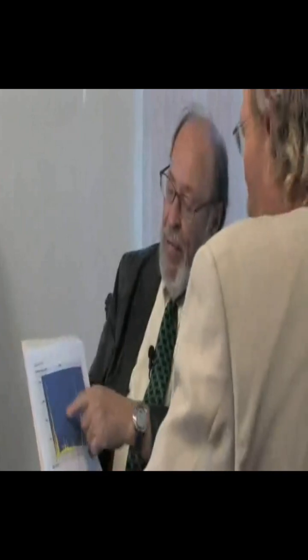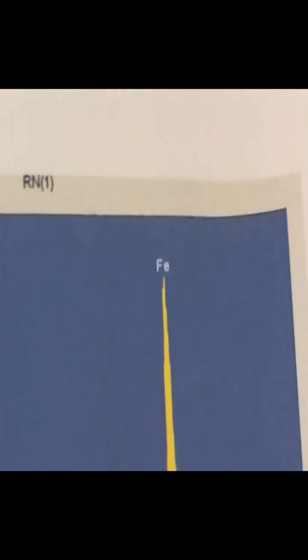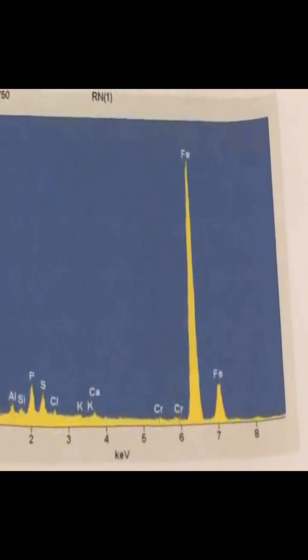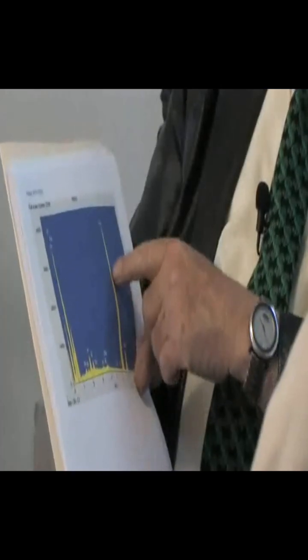And for example, here you see that there are two very large peaks. And at the top of the peak, you see there's an Fe. Well, Fe stands for iron. So we can tell that the most abundant element in these objects is the iron. So just from looking at that alone doesn't really mean anything.